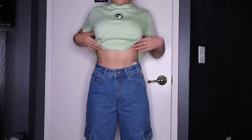With this outfit, I'm wearing ROMWE's pants. So I'm going to go ahead and shift the camera down so you guys can see the pants and have a better look of them. These are the pants. They are actually high-waisted mom jeans. I would count them as that.